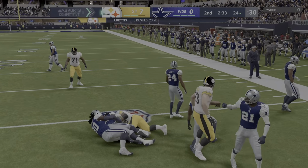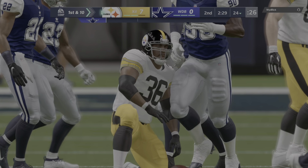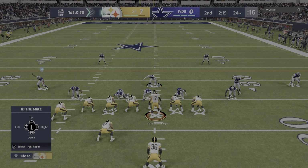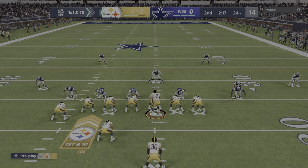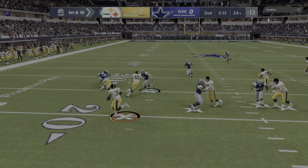And he's going to get this up to the 24-yard line. That one, a gain of 20 and a first down. It's a gain of 20. First down, Steelers. Now a give running left, it's Bettis.